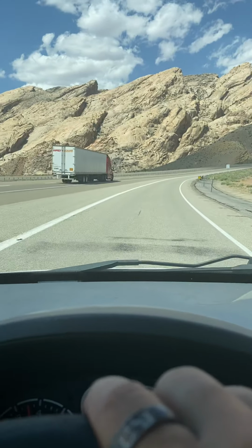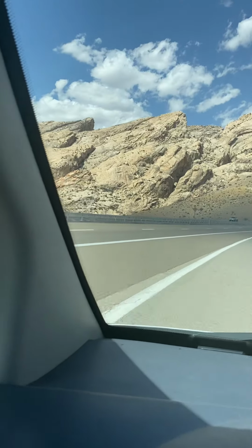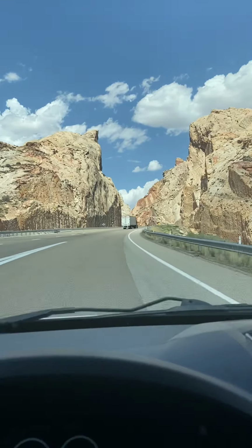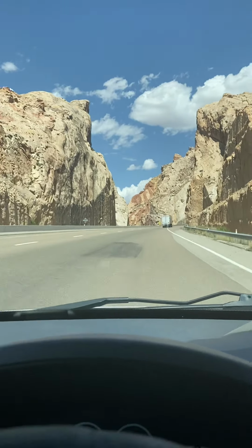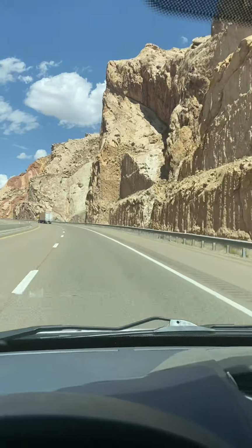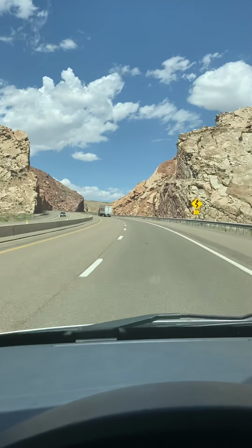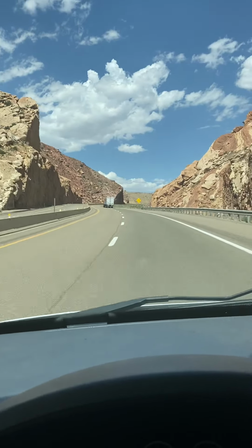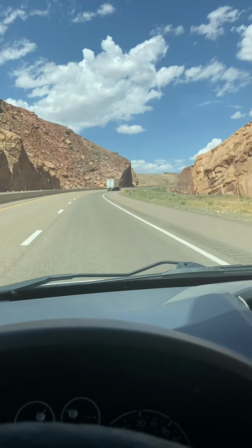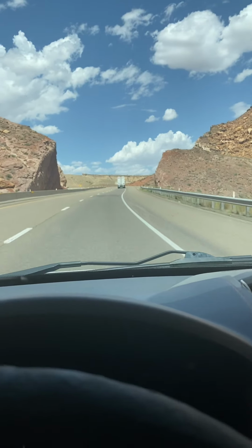And here we go, kids. A 5-minute ride through the San Rafael Swell. One of the great achievements of human beings, of human engineering. Sadly, we've got a big ugly truck in front of us. But it's bringing great things to, well, it's bringing things to a hungry world.